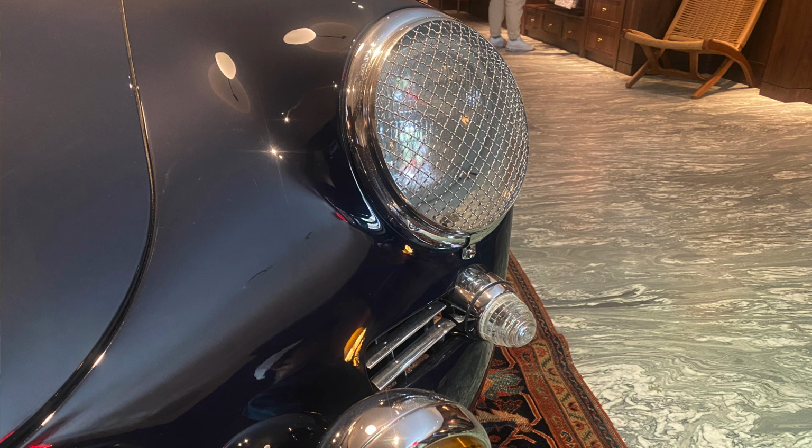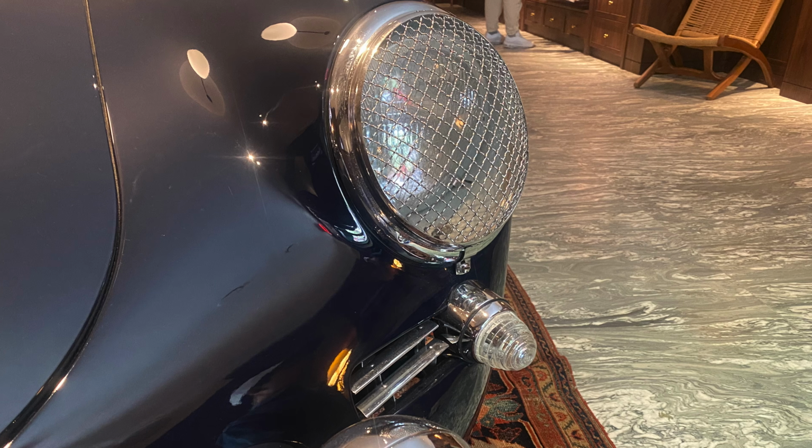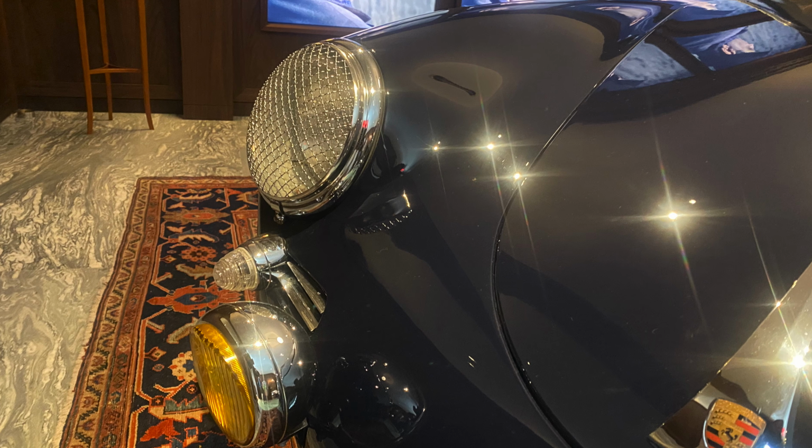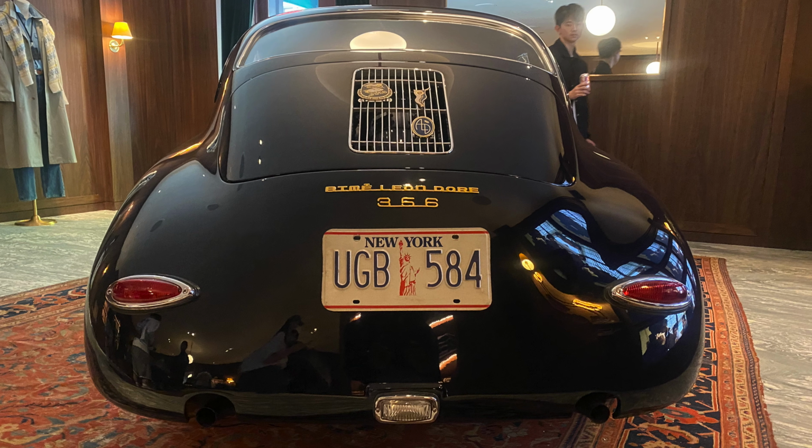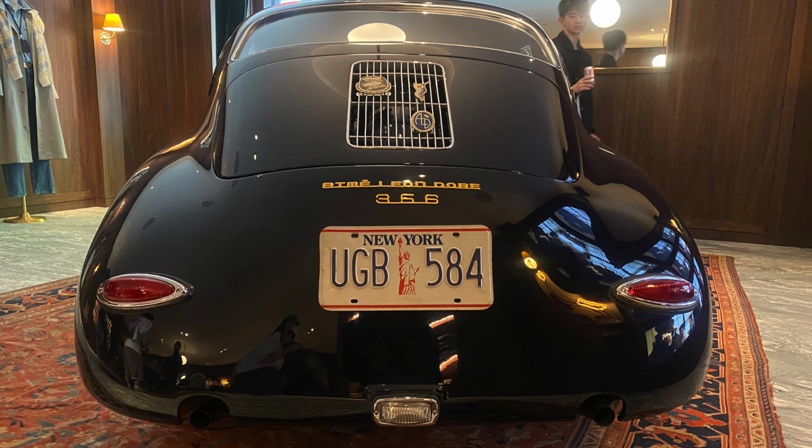And Aime Leon Dore offers driving gloves with their latest collection for the 356 build that they have in alignment with this car. The headlight covers. I thought the wire mesh headlight covers were an amazing detail. It really ties in this durability. It's like, we're gonna protect this glass as we're going down the Le Mans straight, the Mulsanne straight. All these little details just bring the build to a beautiful finish.